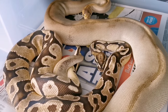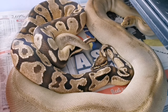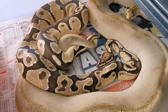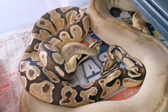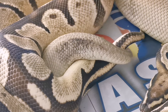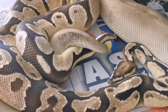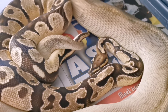So this is what snake loving looks like. The male is the one with the pattern, and he wraps around the tail of the female, or the female wraps around the male. It's like they're holding hands. And if you wait, you should see a nice little thrust about once every minute or so. This male is an orange dream pastel. And this girl is a champagne.